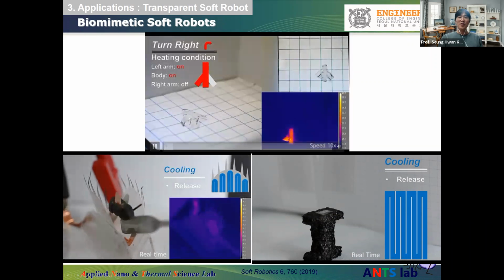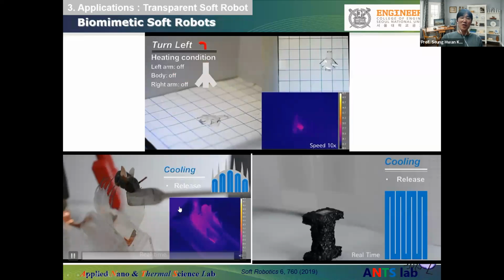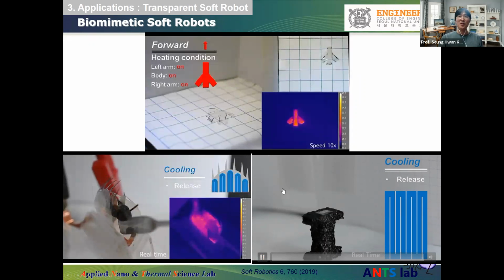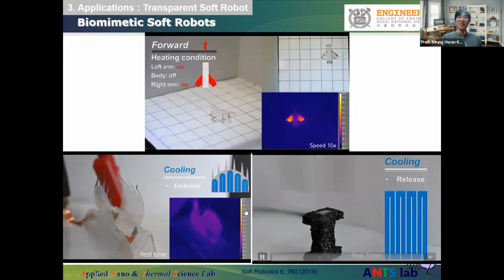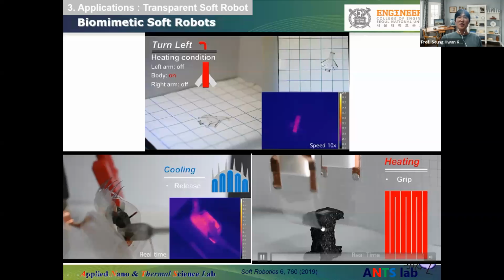Then the robot can move forward or turn left or turn right by just controlling which part is going to be heated up. Additionally, a transparent Venus flytrap and a transparent gripper could be demonstrated. For a gripper, it's kind of hard to see, so there's a transparent gripper here. Then you can pick up this kind of material here. When you heat it up, it deforms and then picks up the target.